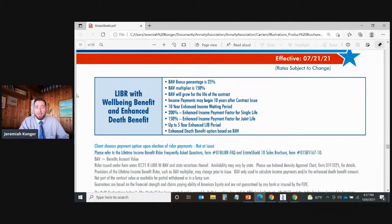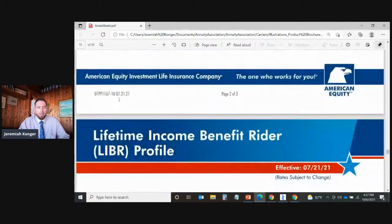Income payments may begin after 10 years of deferral and 10-year enhanced income waiting period. 200% enhanced income payment factor for single life, 150% for joint, and up to 5-year enhanced lifetime income benefit period. And that is just what we covered there. If you defer the death benefit for 5 years, you'll receive 100% of the enhanced death benefit option according to the current value of the benefit account value.